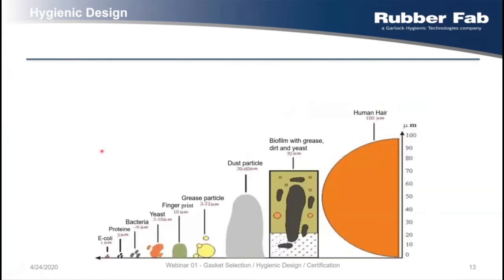Exactly. The next slide you can see here. In this picture, we can see different particle contaminations. It starts with a human hair, which is quite very big in this comparison and goes all the way down to E. coli bacteria. This chart or this slide should show you that there's always a limit to what the human eye can see. And we tend to say that a surface is dirty when we can see something like dust on our window shelf or something. But there's always a limit, like I said.